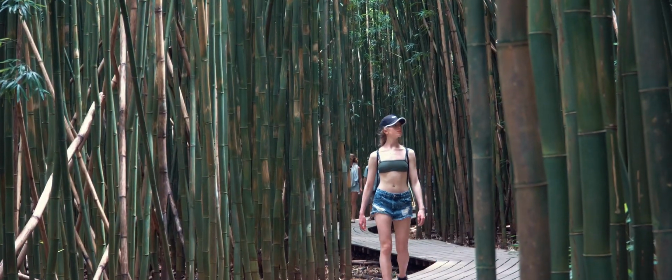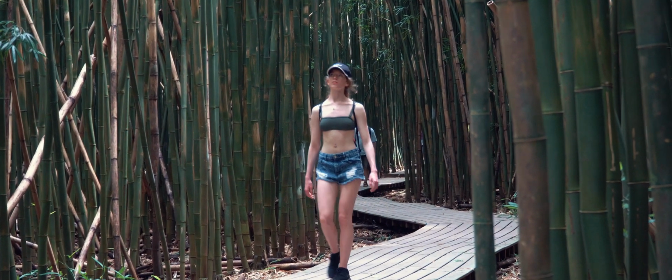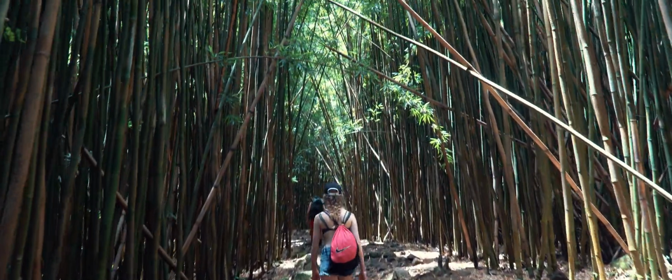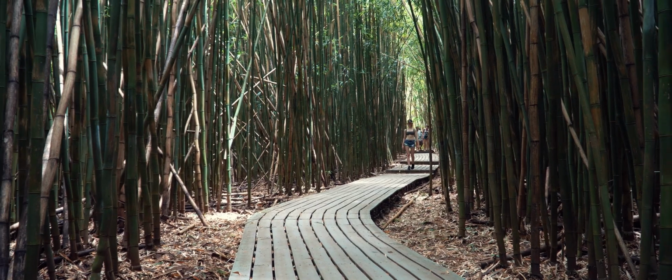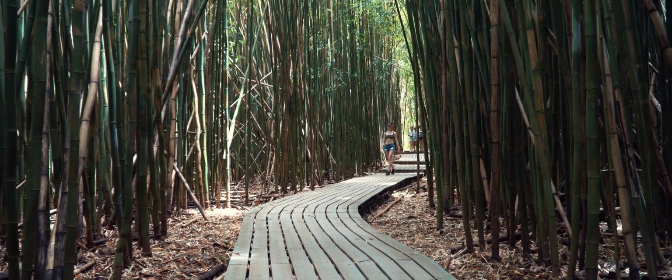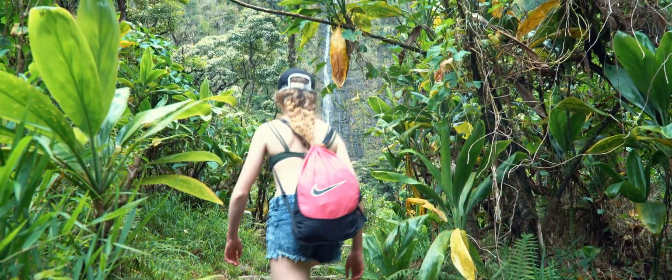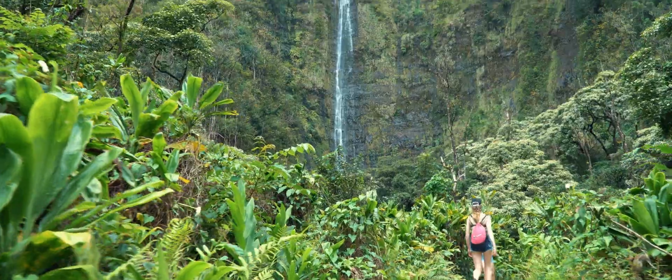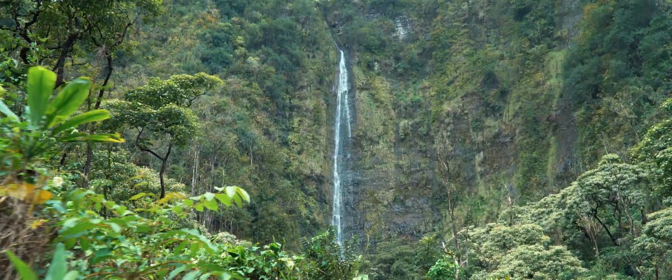Not only did this make for some cool pictures, but as you're walking, if you just stop and listen, you can actually hear the bamboo creaking. Leaving the bamboo forest, you continue walking on these wooden pathways which eventually lead you to a massive opening, giving you an epic view of the 300-foot Waimoku waterfall. Like I said, this hike does not disappoint on the variety front.